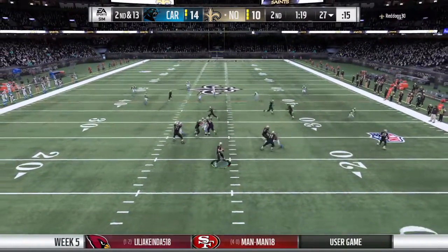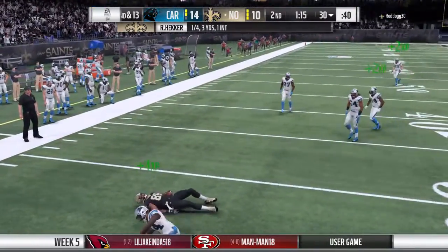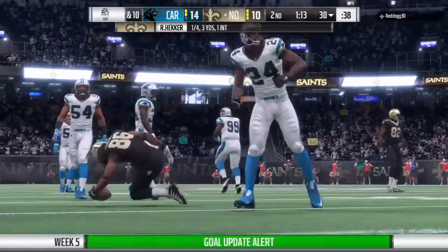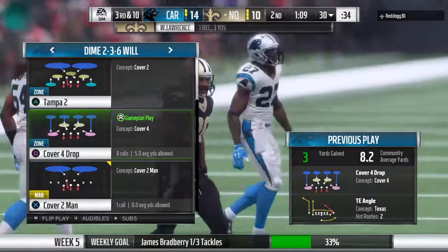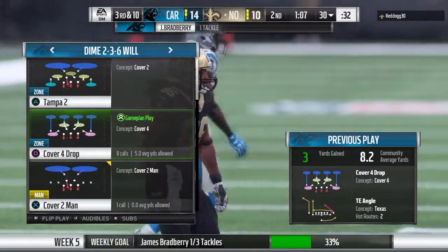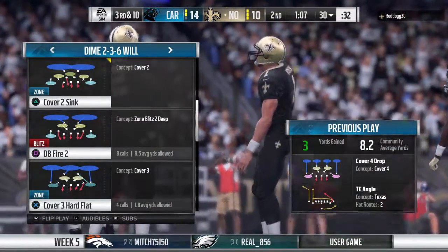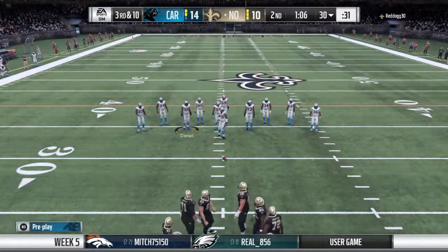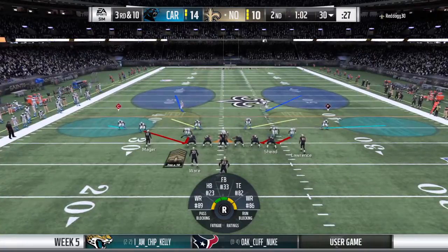Back to throw here. Looking left side, and he's got a man. That's Lawrence, and he'll be brought down right at the 30 here. Only 3 yards on the catch. It's 3rd down. The Saints on 3rd down, 0 for 3 to this point. They could use a conversion. This is 3rd and 10.